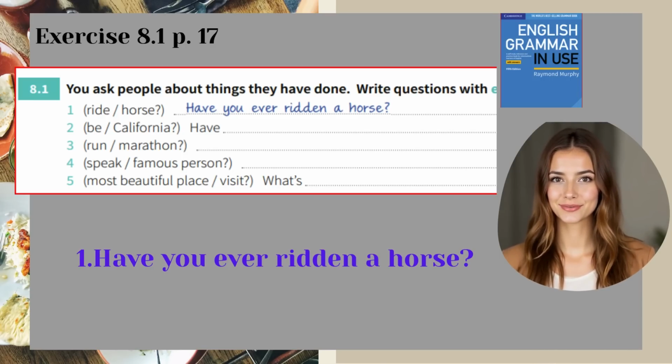Why it's used: experience inquiry. The question asks if the listener has ever experienced horseback riding. Unspecified time: since there is no reference to a specific time, like last summer, the focus is on the overall experience. When to use: when you want to know if someone has had a particular experience at any point in their life, for example, when planning a horseback riding trip or comparing past leisure activities.